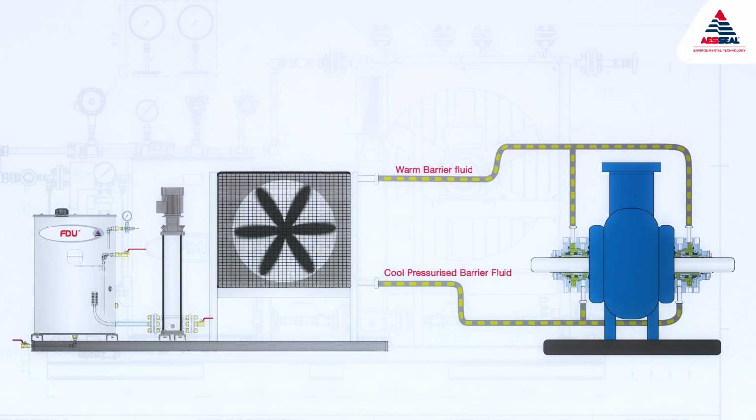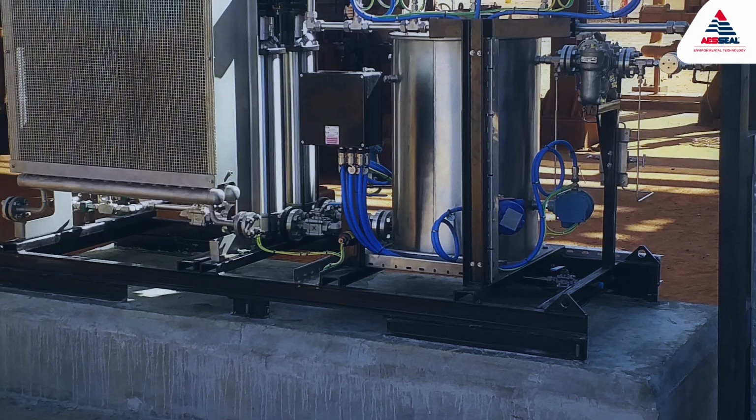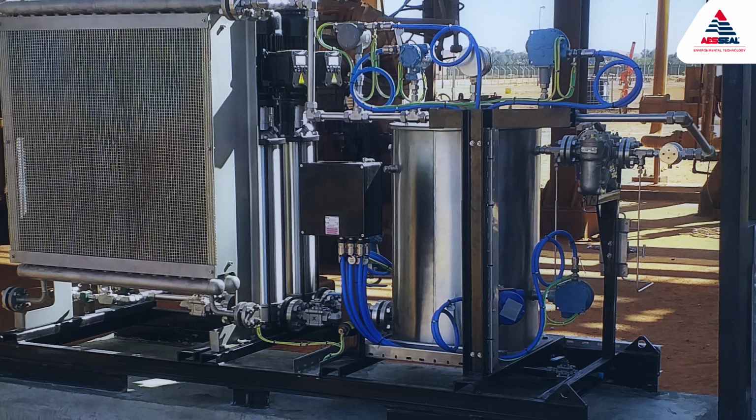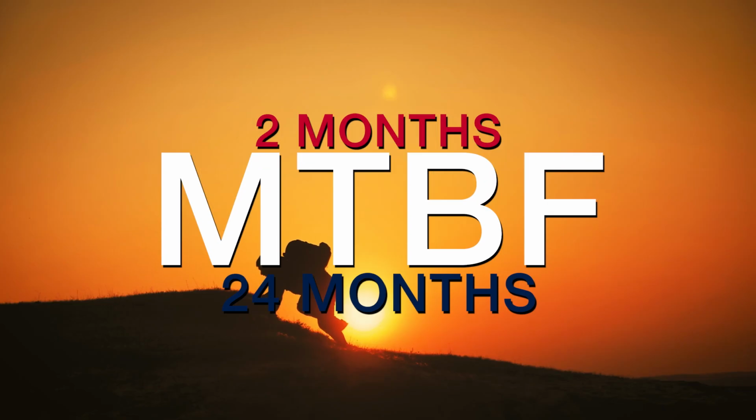It is fitted with a cooler to counteract the high ambient temperature at the site, which can reach 60 degrees Celsius. This solution has been installed without failure for the last 24 months and is still running, raising the mean time between failure from 2 months to 24 months and counting.